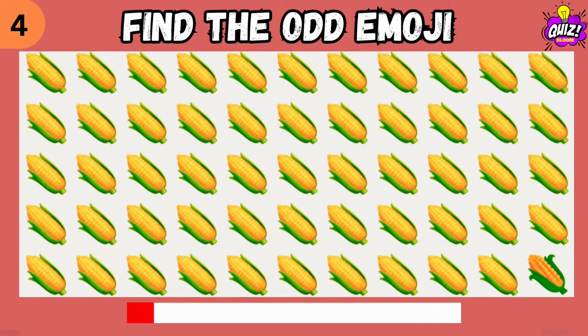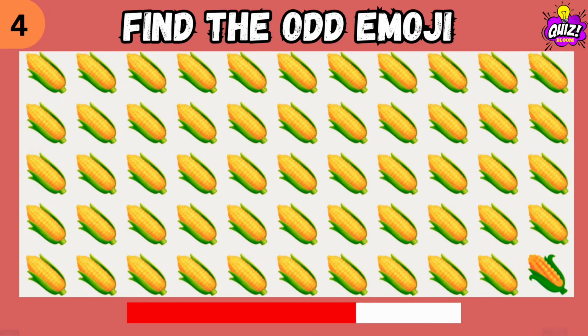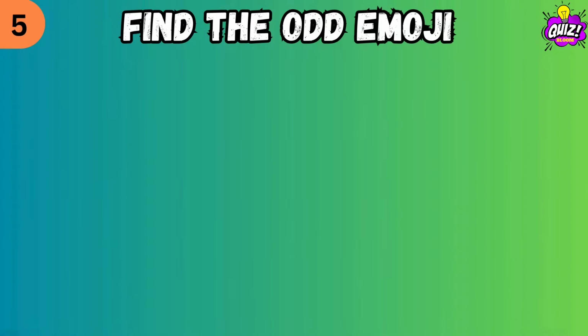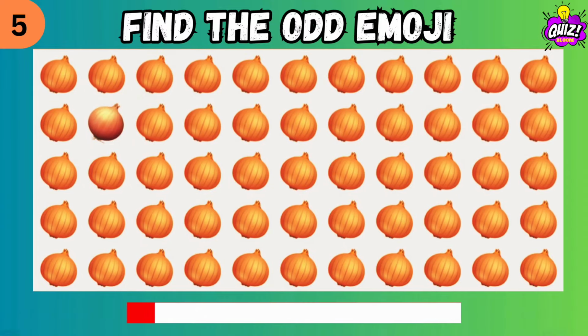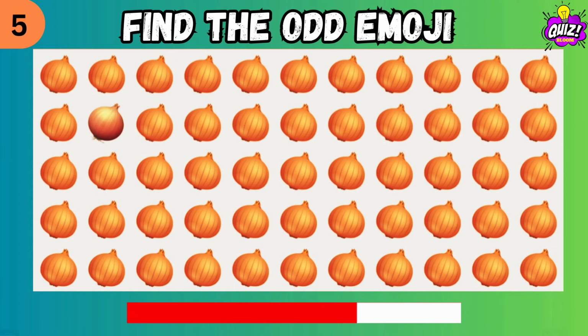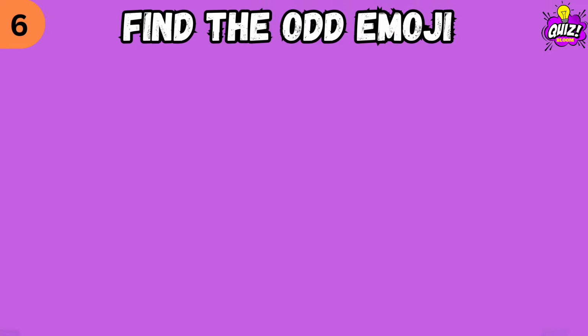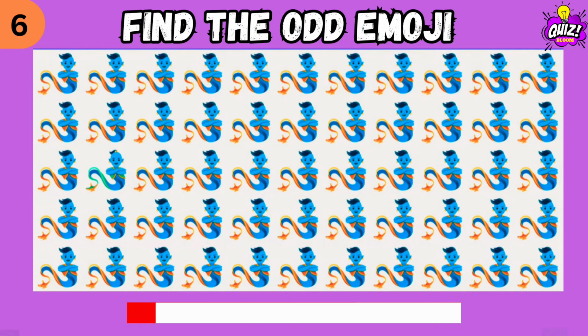This one is harder. Excellent, you did it. Can you find the odd emoji out? Find the odd one out.